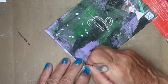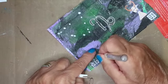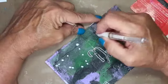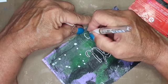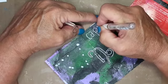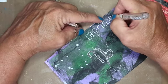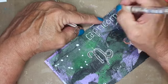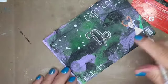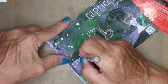So this is going to be the dates, and then I'll put on Capricorn, and then the saying, which is chill. I guess maybe they don't think we chill enough. What can I tell you? So what do you think about this one? Do you think it's working out all right? Do you think it was okay that I did the purple with the green, even though they didn't say I could have purple in it? I do a lot of purple though. Purple and blue are my fave colors.